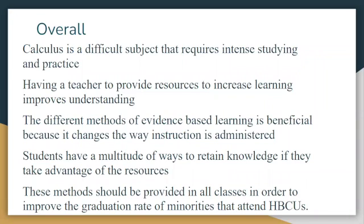Overall, calculus is a difficult subject that requires intense study and practice because sometimes I get overwhelmed, and it does require me to practice more and study. Having a teacher to provide resources to increase learning improves understanding, such as Dr. Harris giving us a lot of resources, and they really improve our learning, even though sometimes we get stuck.